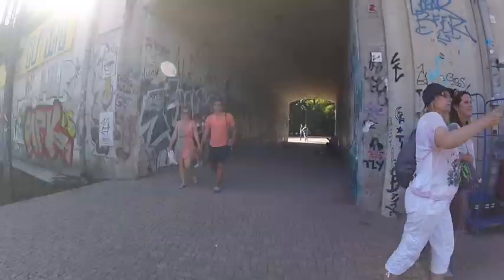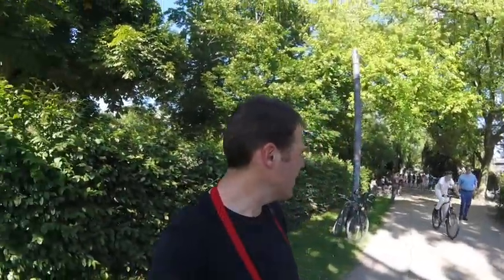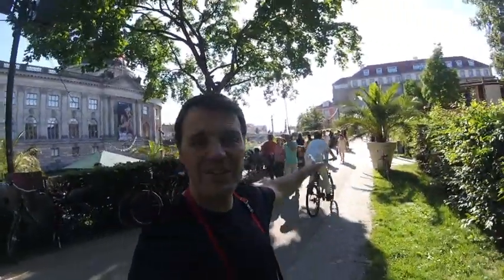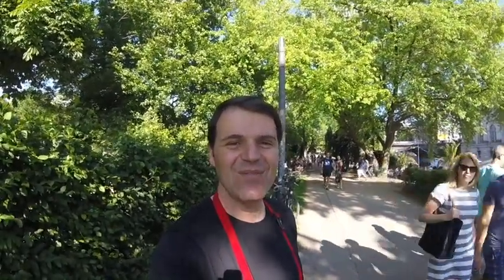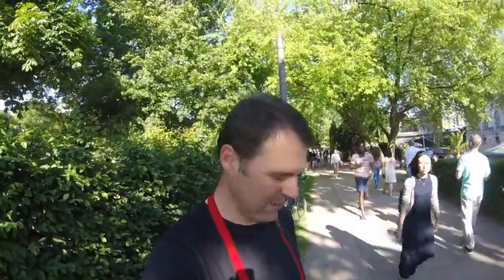So we're almost back where we started. You can see the museum behind me there and the bridge where we started this afternoon. Yeah, I think we managed to catch a few interesting shots along the way and missed a few. It's always a bit of a challenge juggling starting the GoPro and focusing and getting the shots, but I think we've got a few interesting shots and we'll try and weave them together in a narrative.